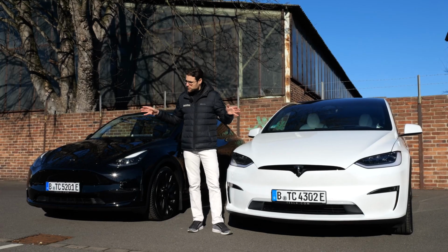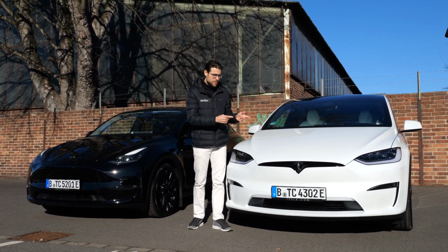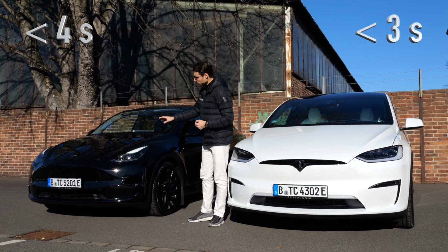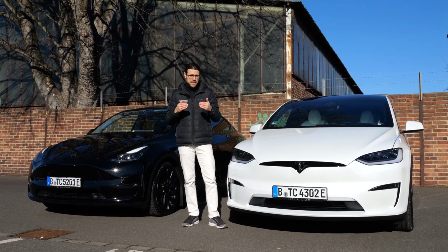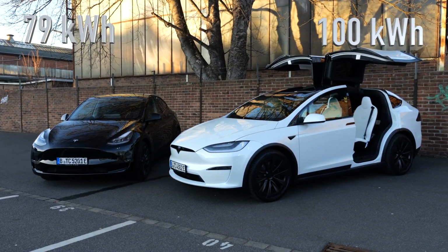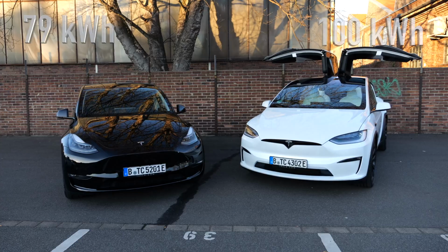These are, as I said, the performance models each, and that means acceleration figure here with the Model X Plaid, less than 3 seconds, and with the Model Y Performance, less than 4 seconds. The exact figure always depends if you take a rolling start or a start from standstill. And battery-wise, Model X around 100 kilowatt hours, and the smaller model, the Model Y, around 79 kilowatt hours.